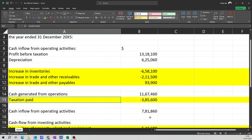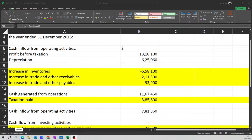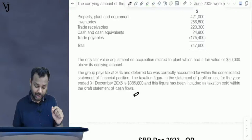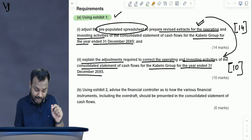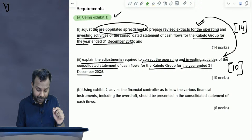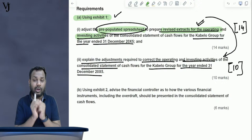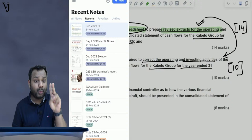But before I start to make an adjustment, I want you guys to know a few things. I'm coming back to my old screen. Now read the question. So what is it trying to say? Adjust the pre-populated spreadsheet to prepare revised extracts of operating. So basically you have to adjust this spreadsheet to make it a correct consolidated cash flow statement.